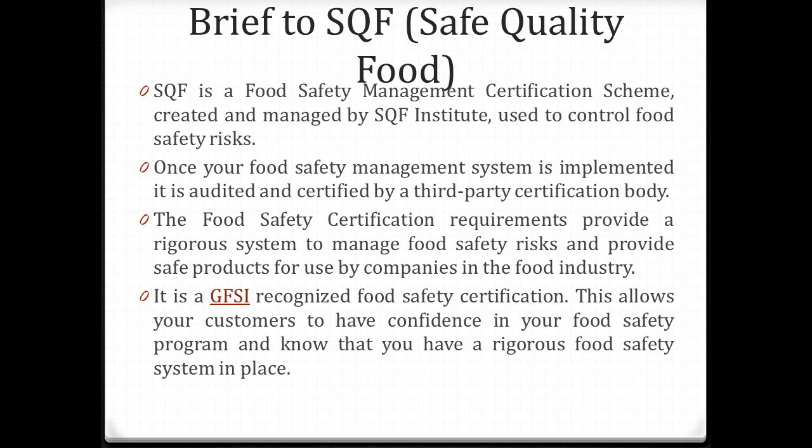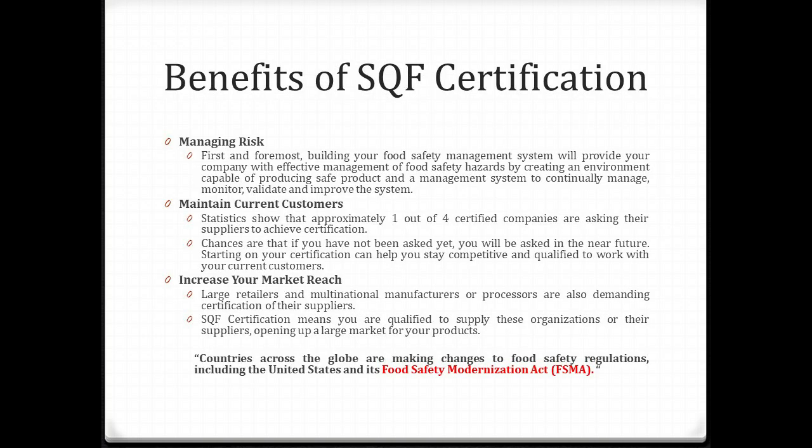It has some benefits, like managing risk. If you own a big plant, first and foremost, building your food safety management system will provide your company with effective management of food safety hazards by creating a good environment which keeps producing safe product. In this country, the rules are so strict. Not only in the United States, in our country also, but here no manipulation is allowed. If you find a small hair, a really small hair, they will not allow you to sell the cake, or to ship the cake out of the industry. So this is the main thing.